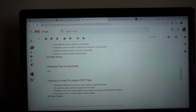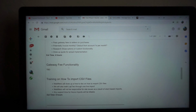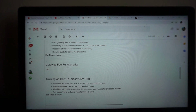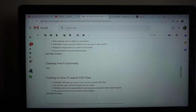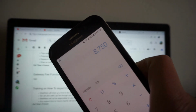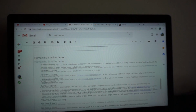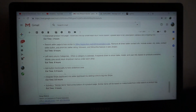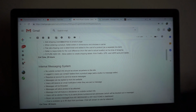I should be able to do this in my head, but I'm too lazy. I did go to school for engineering, but if you have a calculator in front of you, gotta use that. So we're going to do 70 times 125. That's $8,750 right there. And that's not including the additional cost for 12 hours, 6 hours, 8 hours, 3 hours, 6 hours, 6 hours, 0.5, 0.5, 3 hours. So yes, we do need the 12 grand to finish the site.